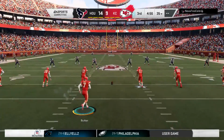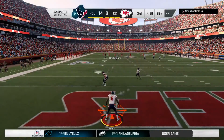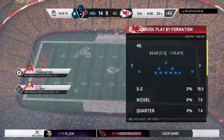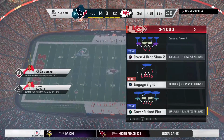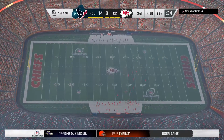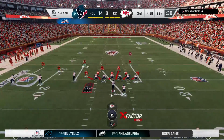Now after the touchdown, here's Butker on to kick it away. And a fair catch signaled for and taken successfully. The Texans take over 1st and 10 at their own 25-yard line. The Texans offense ready to go here for their next drive.